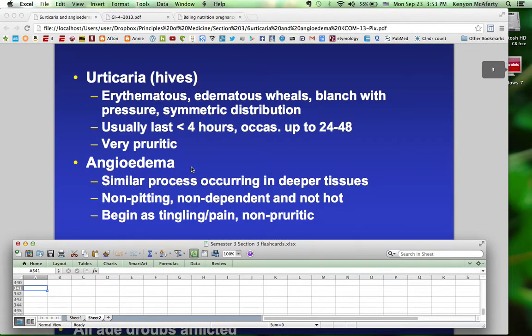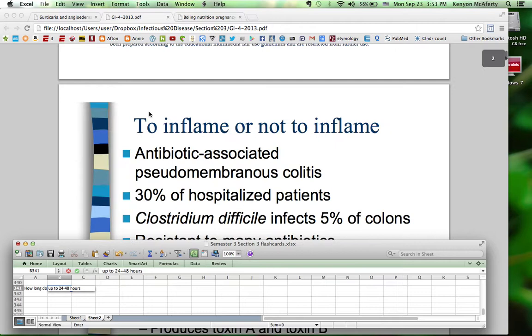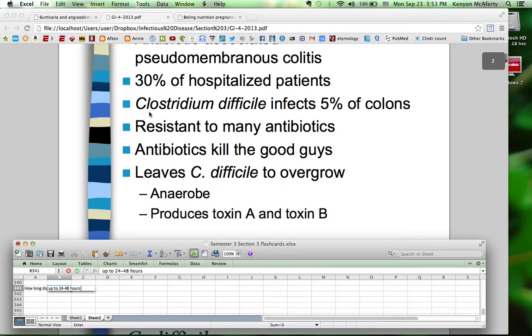And eventually I'll find something that looks like I might want to memorize it, like how long do hives last? How long do hives usually last? Up to 24 to 48 hours. Maybe something on this other lecture I might want to memorize. Okay, C. diff produces what toxins? Toxin A and toxin B.